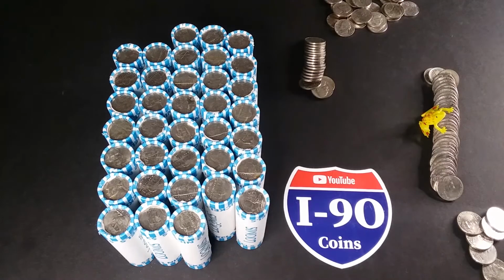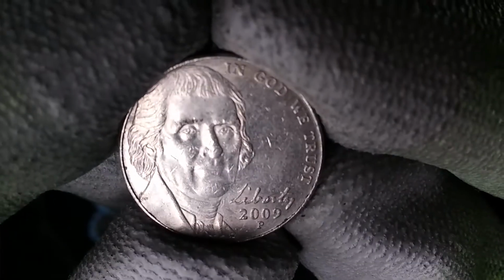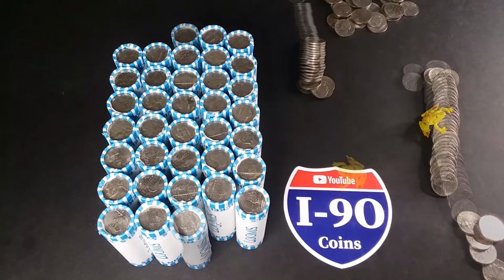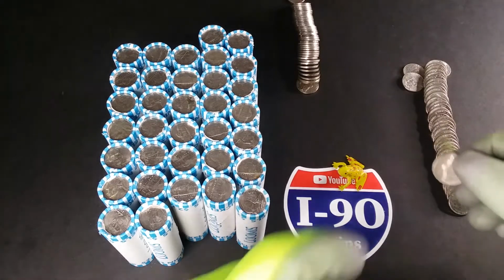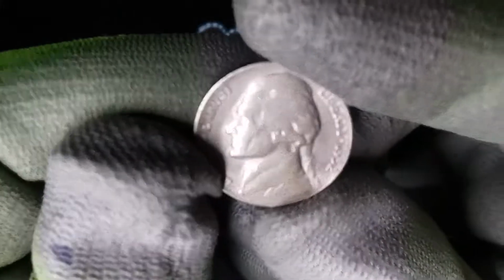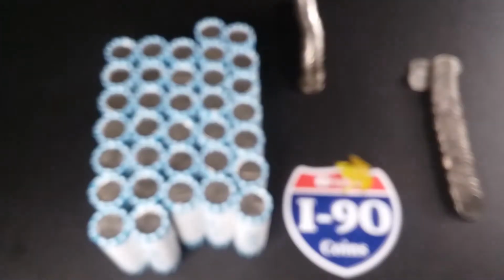Roll number 13. And we got another 2009. This one out of Philadelphia as well. Can't get mad at that. Roll number 15. And it was an ender, but it was reverse up, so I didn't notice it right away. And it is a 1952 out of San Francisco.